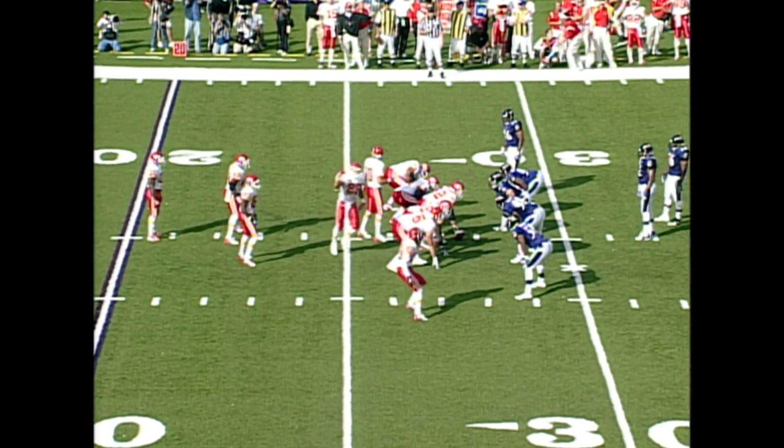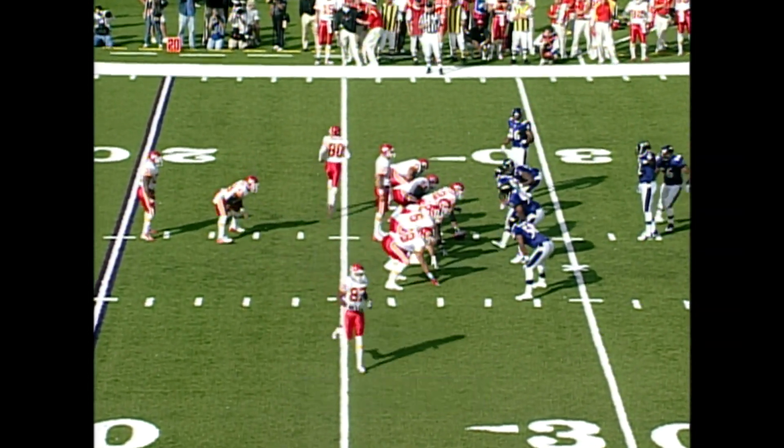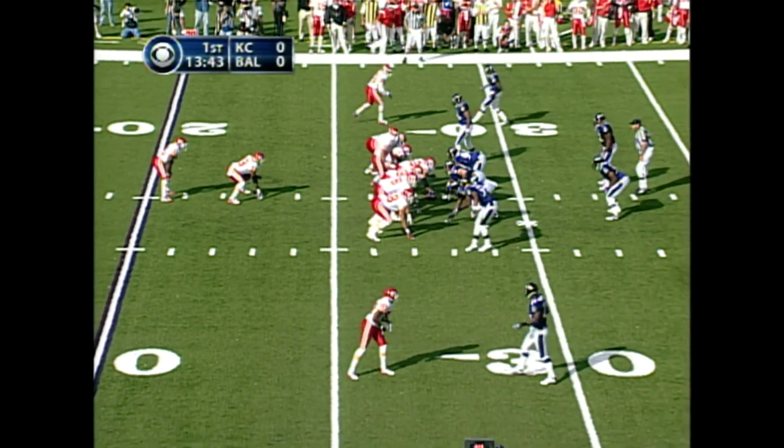It is a 1st and 10 for the Chiefs at their 28, opening series of the game. Does that speech come with pom-poms? It should.